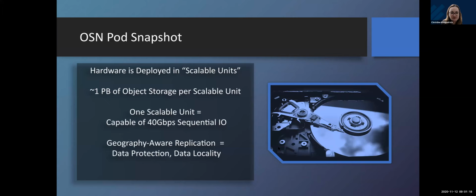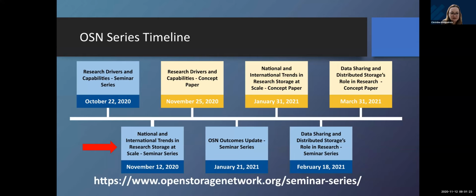But today, and here we are, thank you for putting that red arrow up, Kevin. Here we are, November 12th, if you can believe it. Almost at the end of 2020, thank goodness.